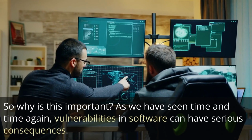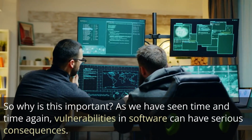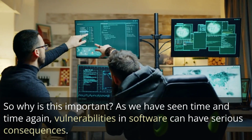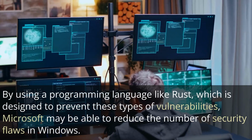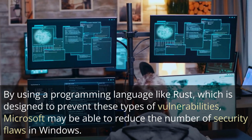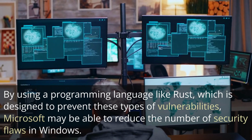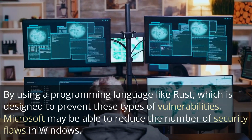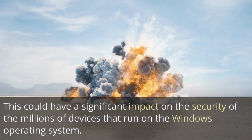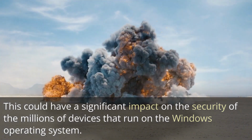So why is this important? As we have seen time and time again, vulnerabilities in software can have serious consequences. By using a programming language like Rust, which is designed to prevent these types of vulnerabilities, Microsoft may be able to reduce the number of security flaws in Windows. This could have a significant impact on the security of the millions of devices that run on the Windows operating system.